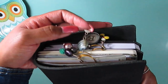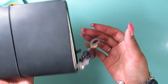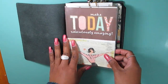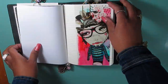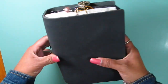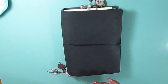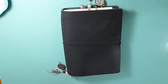So, yeah, so I have my paper clips here and my bookmark here because I like the little pretty things on my traveler's notebook. So yeah, that is my unboxing and my setup for my new A5 Chic Sparrow Cream Black Beauty.